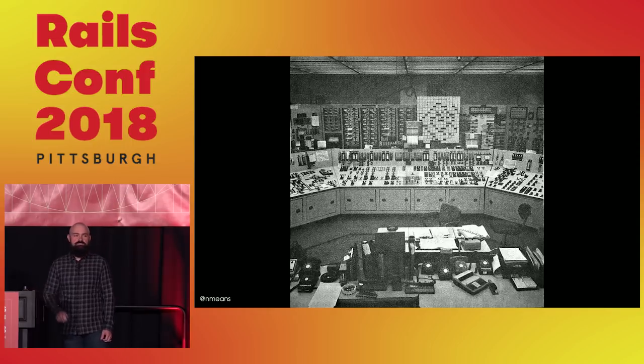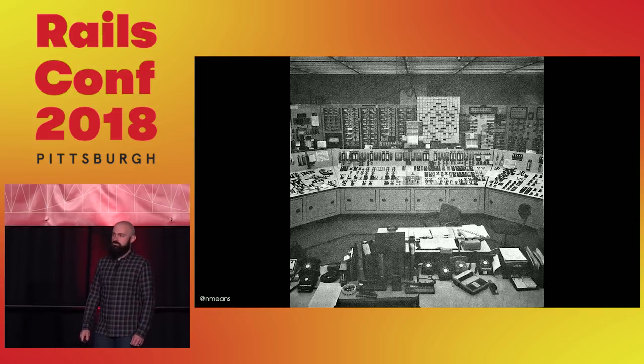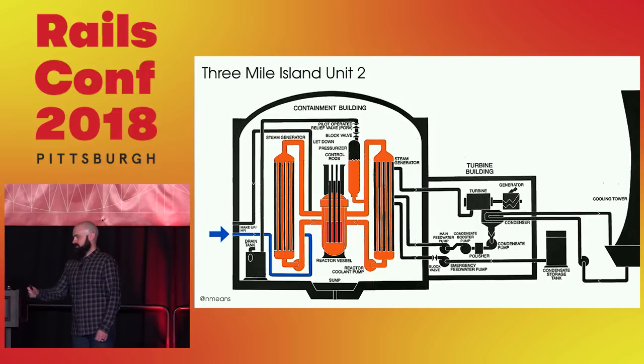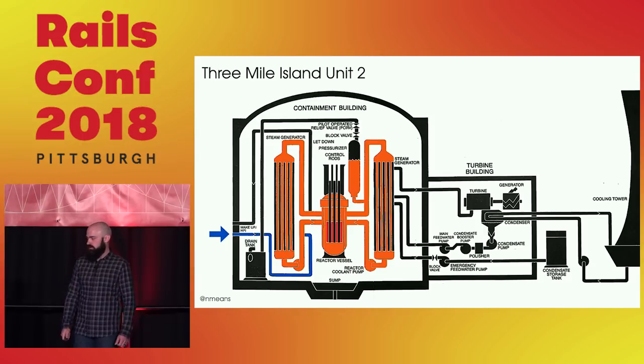At this point, everything feels very much under control to the operating staff at Three Mile Island, and that sense of control would last them about 2 minutes. Because 2 minutes later, their world is thrown into chaos when the automatic emergency core cooling system kicks in, specifically the high-pressure injection system that dumps about 1,000 gallons of water per minute into the core of the reactor.